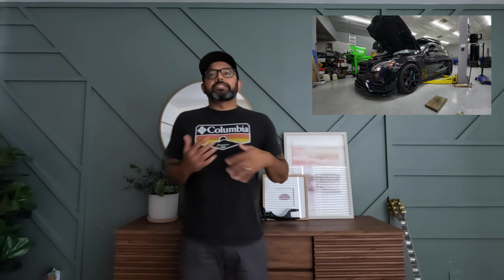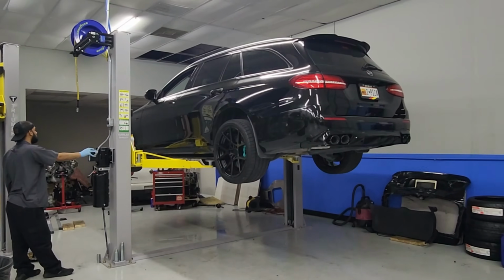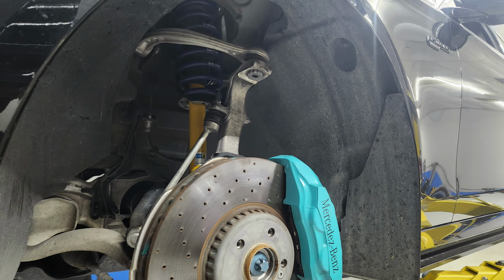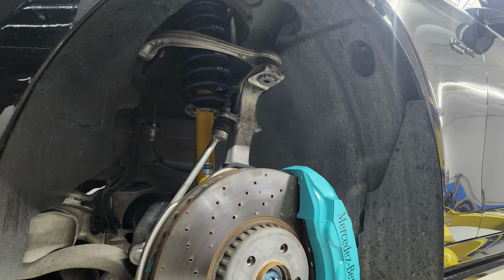So I have been on this quest to lower my E400 wagon, and this has been kind of a mixed experience, right? A couple months ago, I decided to finally pull the trigger on some springs and some Bilstein B8 struts. Now, very good parts, very good ride quality as expected, and about a 1.2 to 1.5 inch drop is what I was expecting in the front. And I'll talk about why only in the front.